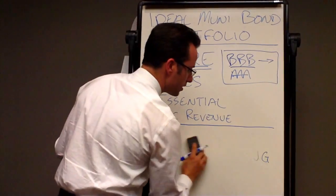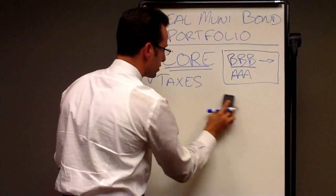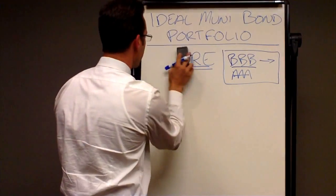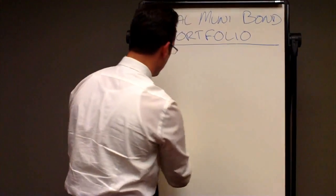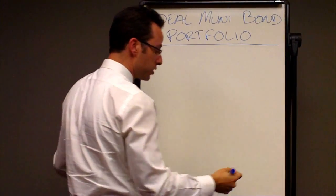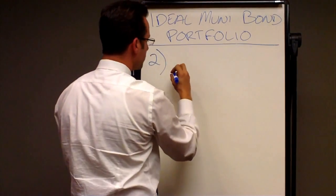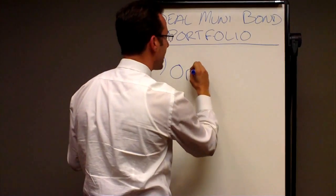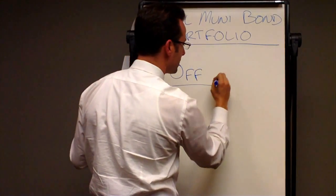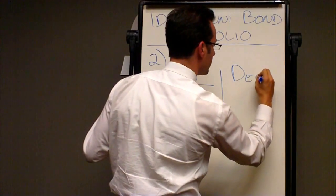Number two is playing offense and defense. We need to play both simultaneously because there are two main risks with regard to interest rates. One risk is that interest rates could go up and bond values could go down. But the other is that interest rates could remain low for an extended period of time, and we've got to protect our portfolio against that scenario as well. So here's offense, and here is defense.